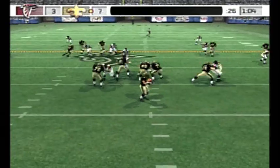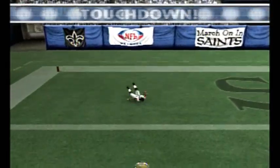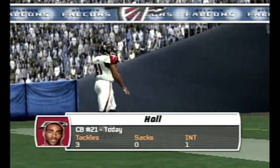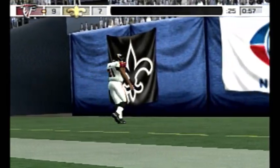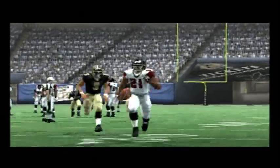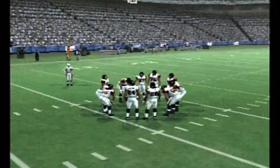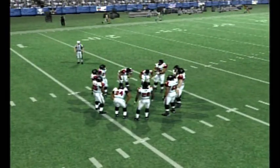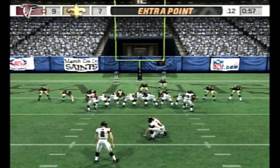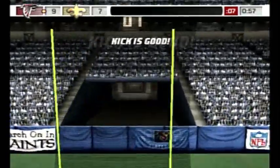From the gun. Dropping back. Gets the pass off. D'Angelo Hall has it. The 30, the 20, the 10. Dives, touchdown. He takes that one all the way. Comes in to attempt the point after. The point after is good.